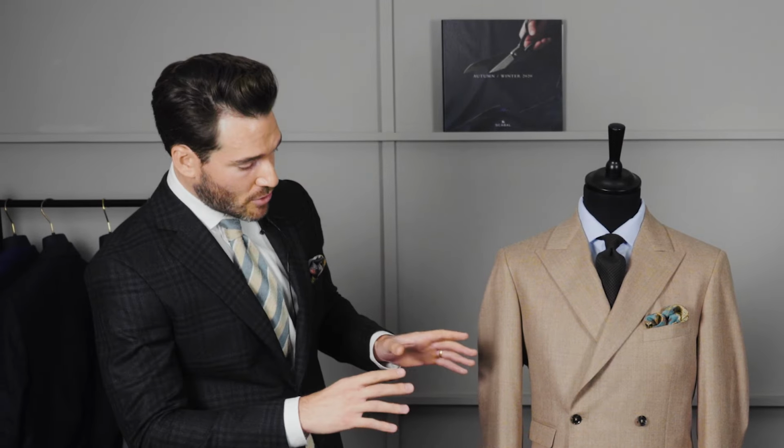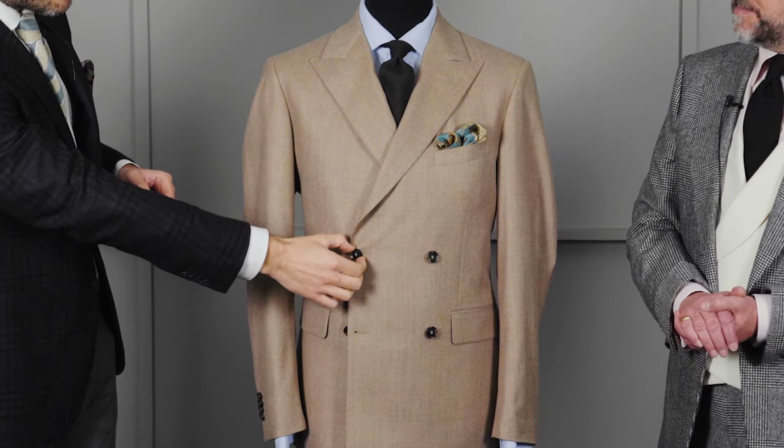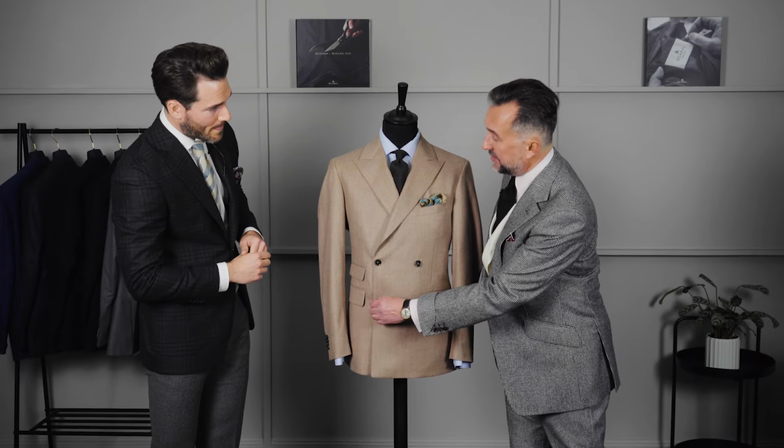Yeah, and I'm happy you mentioned the waist, because we see different button configurations on double-breasted. Here you have a 4x1, so 4 buttons, buttoned just once. No, try again. What would you call this? Well, we haven't done it up, but there's a second button that can be done up there. Just because it hasn't been done up doesn't mean it doesn't exist.